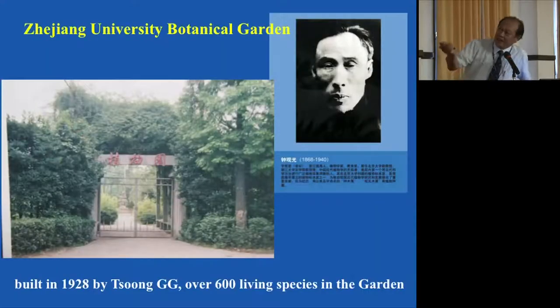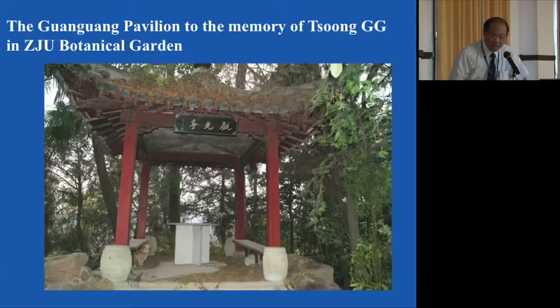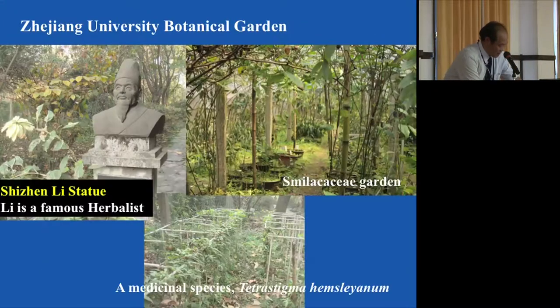This is the garden. It was also built by Professor Zhong in 1928. This is a pavilion in memory of Zhong. The garden has over 600 living species. This one is my research material, another medicinal plant, and it's also our lab material in the garden.